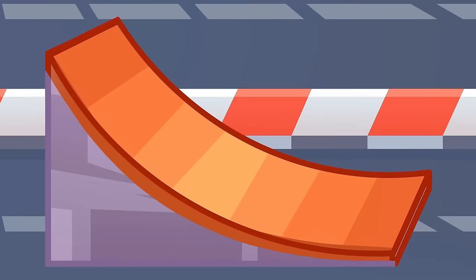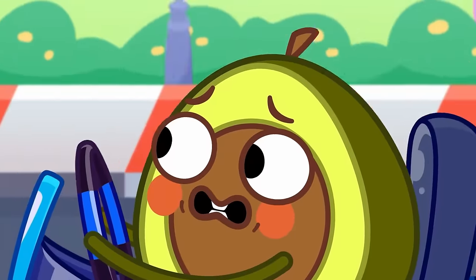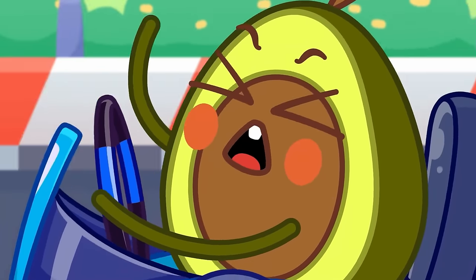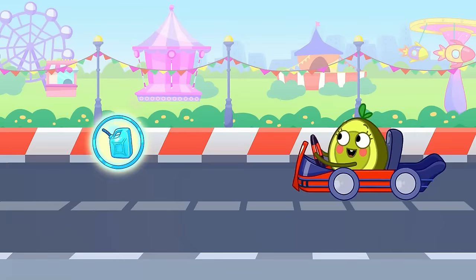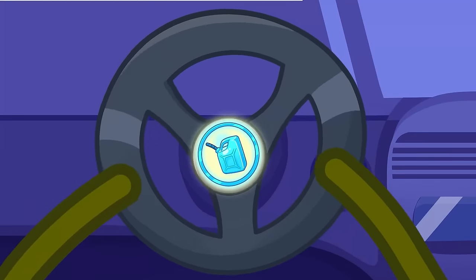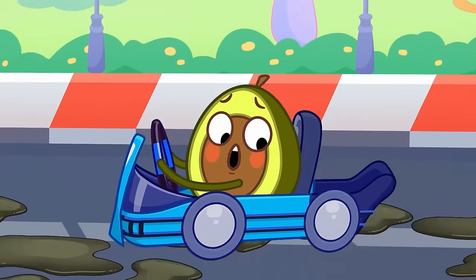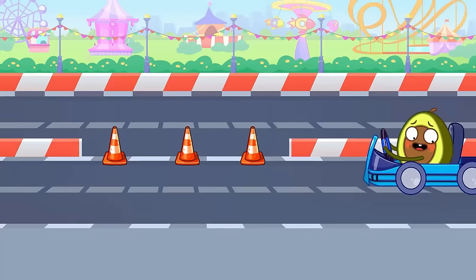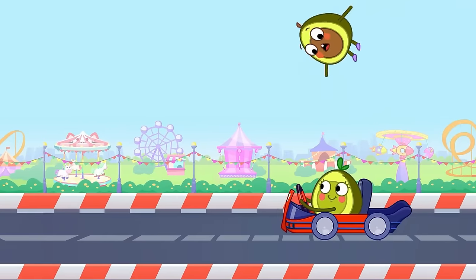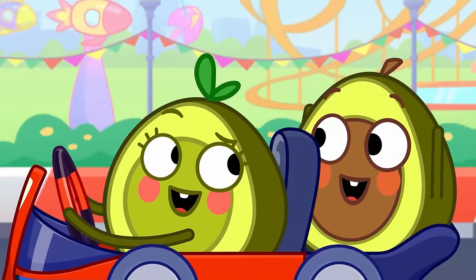Maybe Penny can use the ramp to catch up. Now she's in the lead! It's another power-up! Careful, Pit! The road is slippery! Penny! Pit needs help! Phew! He's safe! Thank you!